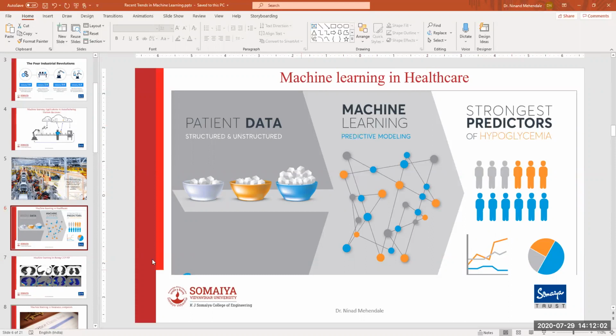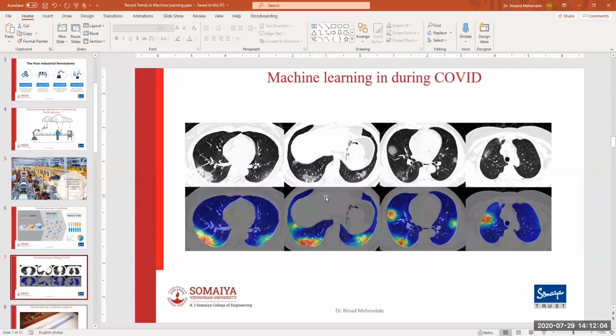on its own. Now, another very important application of machine learning that we found during COVID is to detect COVID based on CT scan images or X-ray images. So basically, if you feed this X-ray image to a machine learning algorithm, the algorithm can tell you, without the presence of a radiologist, whether that person has COVID-19 or not.